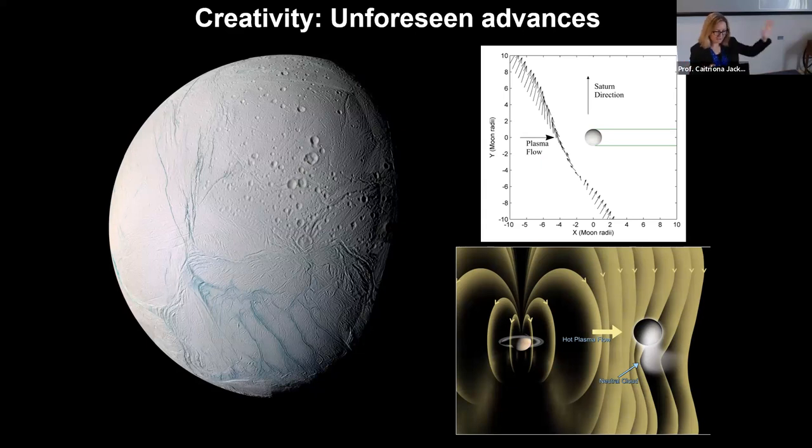And I've written at the top of this slide, creativity, unforeseen advances. So, as I said already, we have mission goals. We have science questions that we want to answer when we send a spacecraft to any planet in our solar system. And so we have a plan of what we want to discover, but sometimes a discovery just comes to us out of the blue. And that happened with the Cassini mission at Saturn.